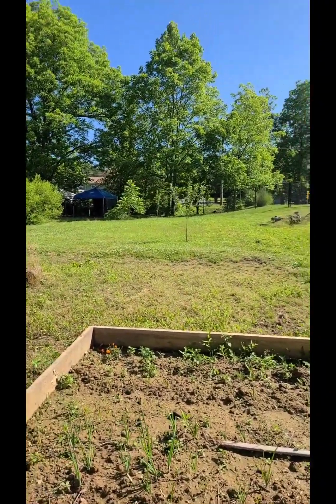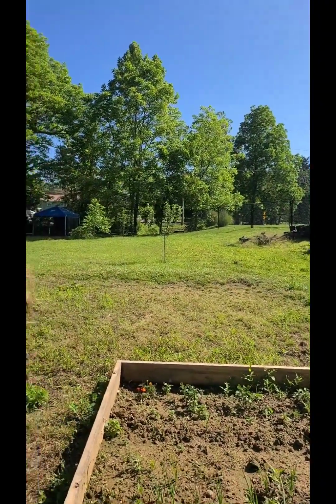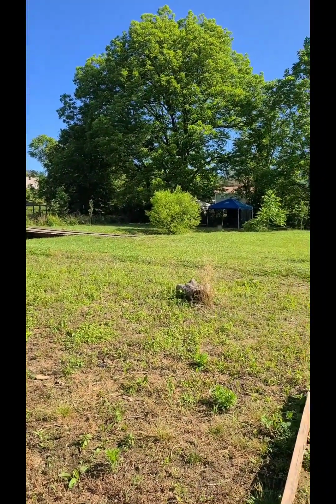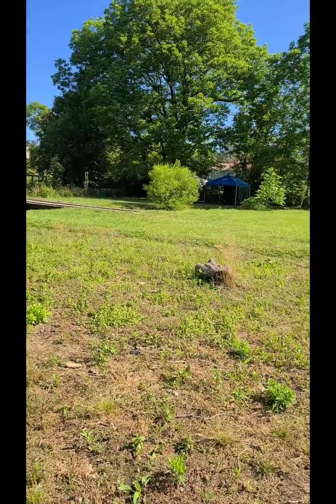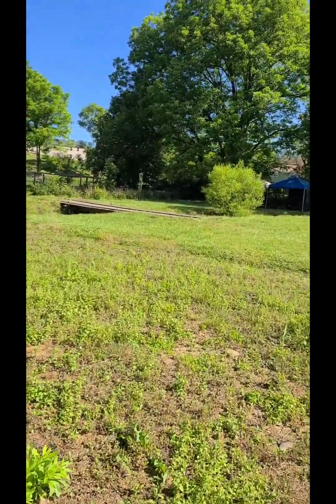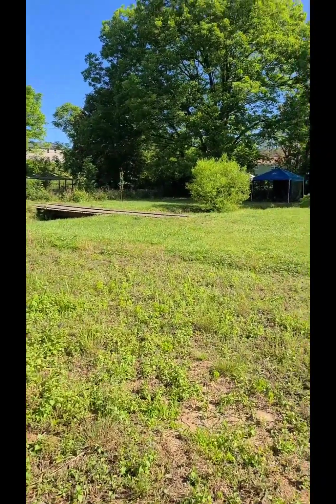Apple trees are doing great. We've got 5 of those, and that's a beautiful willow over there along the creek. I'm looking forward to pruning it and getting it to grow in such a way that it'll be a nice big shade willow.